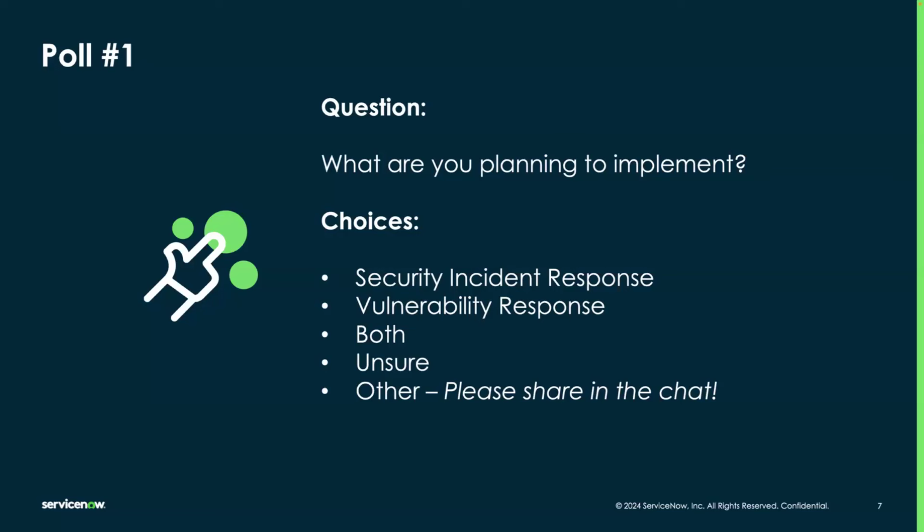So it looks like most people are interested in both. I'm going to keep it open for about 10 more seconds because we've got a couple of responses still coming in, but it's looking like most are interested in both. Some maybe a little bit unsure, which is totally fine too. And then if you're interested in something specific, feel free to drop it in the chat. As I said, I'm going to go ahead and end that poll and share that out. And we'll proceed.